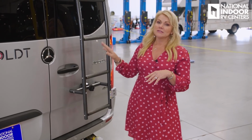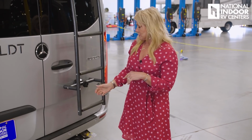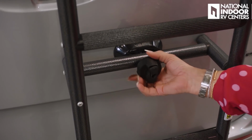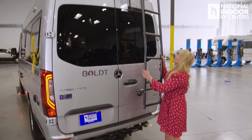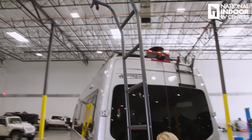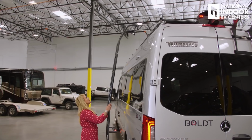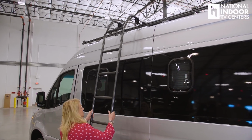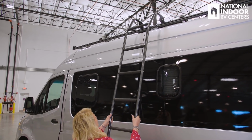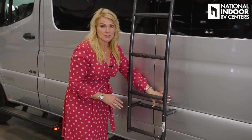You can also, I could demonstrate this from here, but I'm going to actually move it around to the side and hook it onto the cargo rack and show you how it works there. So I've unlocked it. Now I can take the ladder off. It's really quite light, and move it around the side, and then I can hook it anywhere along. No matter where I put it, I'm going to put it right there. And it's got little rubber bumpers here, to protect your paint job.